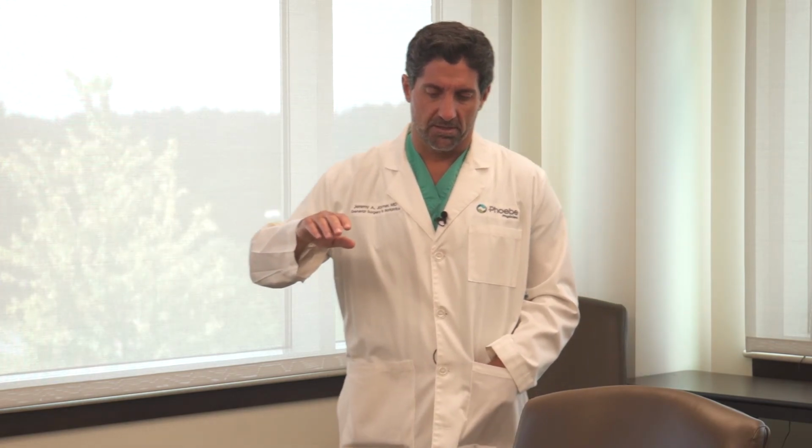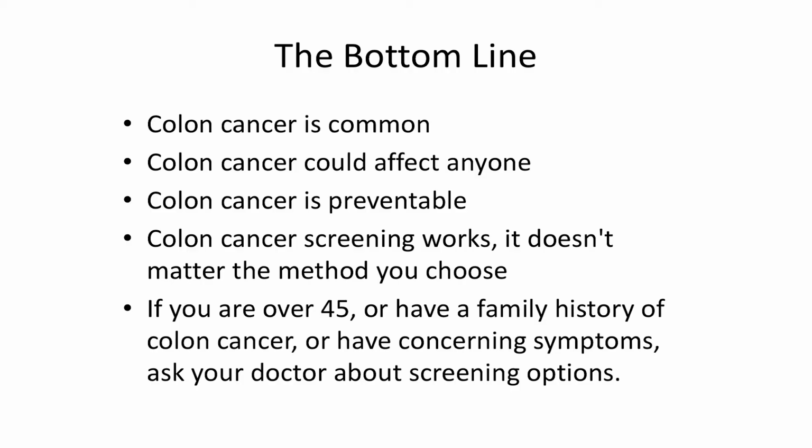So I guess I should say, as far as treatment goes, in some cases it may just require surgery to remove the cancer. In some cases, it may also require chemotherapy, in some cases radiation. It's really a combination of the location of the tumor and how advanced it was at the time that it was found. So I want to just recap things, the bottom line on this.